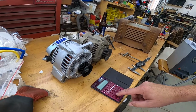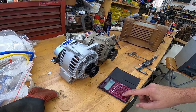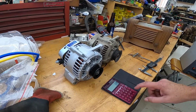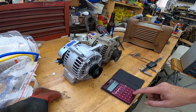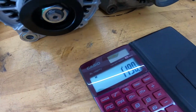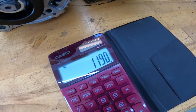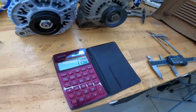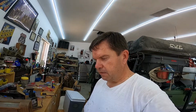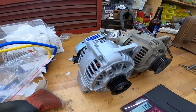So that's at 1000 RPM times 1.19. So if I were to be idling at 1000, this would put me at a simulated 1190 RPM. So that's a huge difference. That little pulley is gonna make the difference at idle, definitely. All right, we'll go and install this guy.